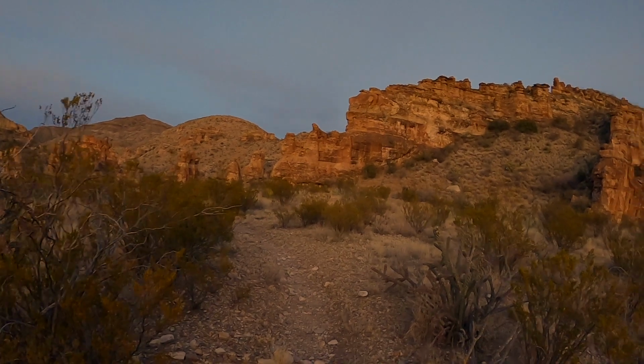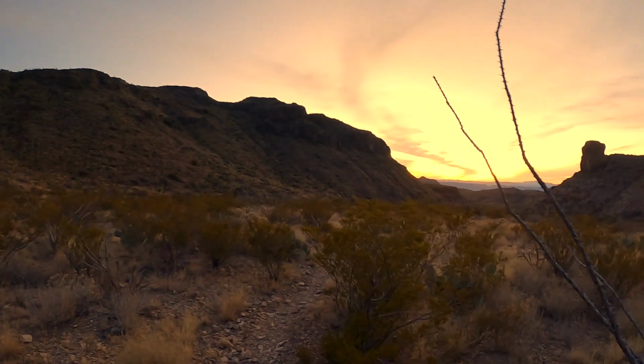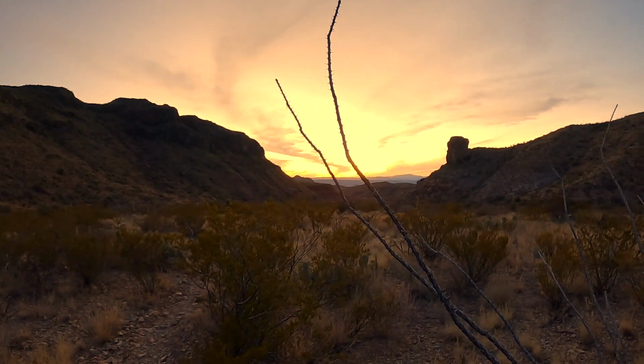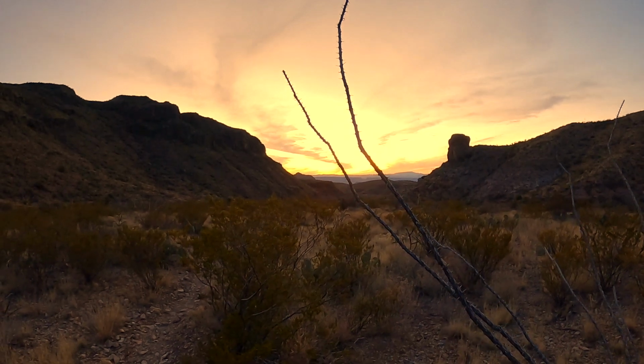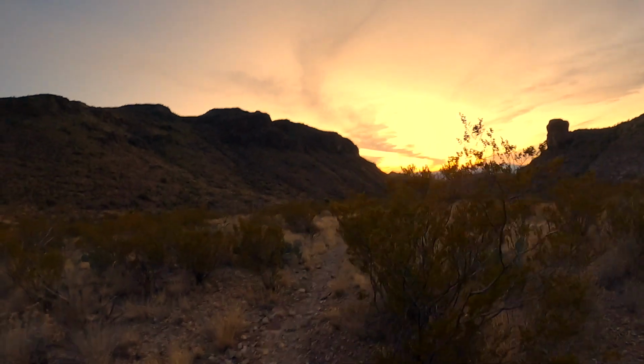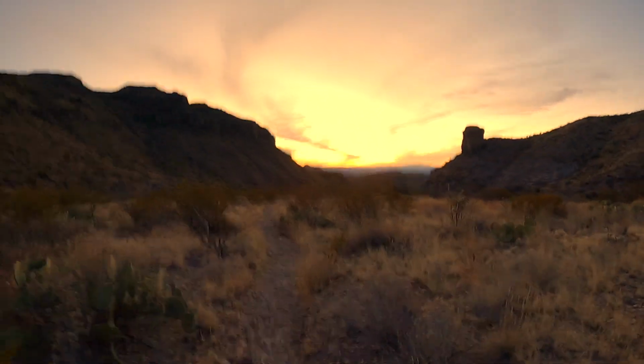But it's been a great hike. A little quicker than I expected, but once I got started, it almost became a quest to see if I could do it. Looks like I'm going to make it. So, no freeze-dried food tonight. It'll be probably a hamburger or pizza, depending on what's open when I get to Fort Stockton.